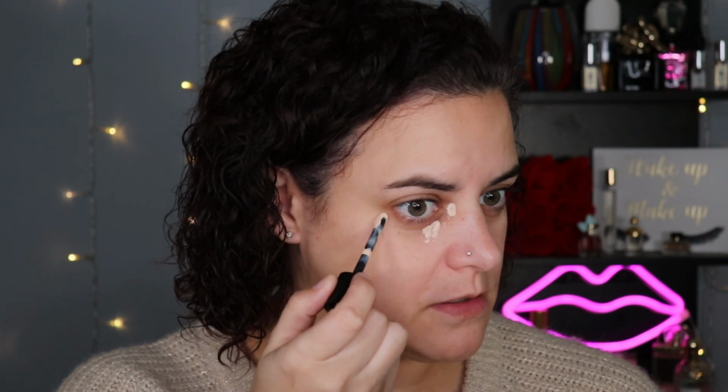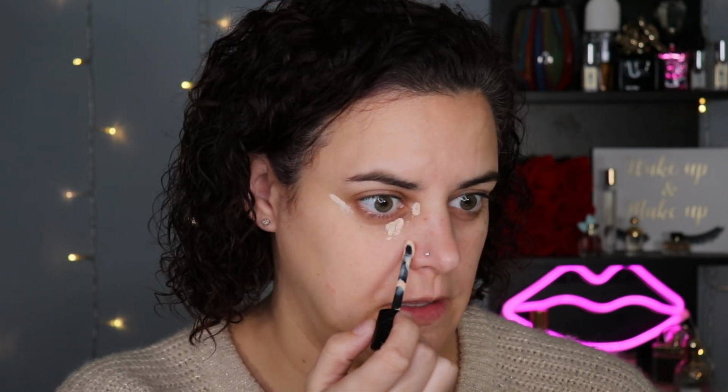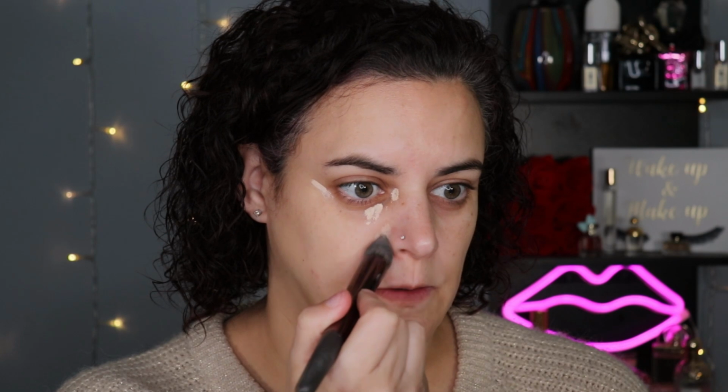I don't know that that necessarily plays into how it applies, but I haven't seen one like that before, so something new. I don't know how much coverage this is really going to provide. And like I said, it is going to be very bright. So we're just going to go in with a little bit. We can always add more. It's easier to add more than it is to take it away. So let's go ahead and blend that out.